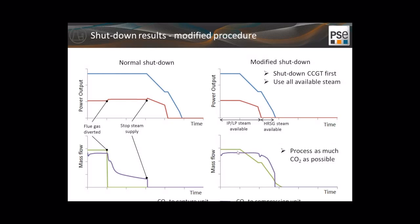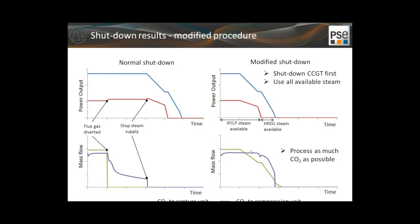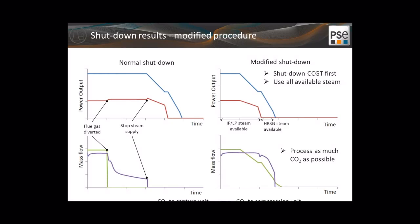As you can see from the green line here, which shows the flow of CO2 sent to the capture unit in this case, as the CCGT ramps down and the amount of CO2 in the flue gas reduces, we kept the steam supply constant for as long as possible, which meant that we could use some of that energy to lean the solvent. This is why the purple line, which shows the CO2 sent to compression, is above the green line here.